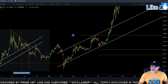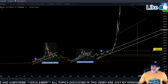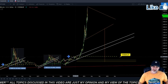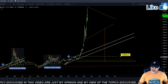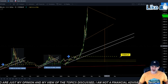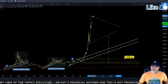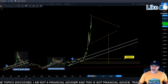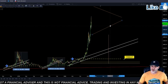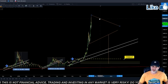Now let's take a look at what's going on right now. This one is obviously much more parabolic, but it does look like a fractal. As you can see, the second top, I drew the trend line across. If we were to go down below that, we could be looking at an $88,000 to $9,000 Bitcoin. Of course, this is invalidated if we make a new high. The triangle could be way up here, the bottom could be way up here. But this is just speculation, showing you guys how tops form.